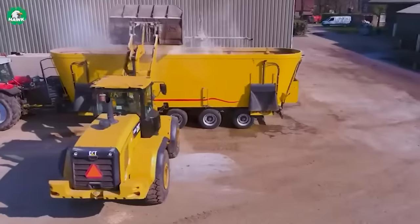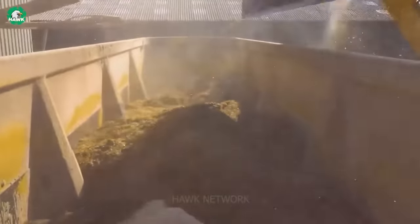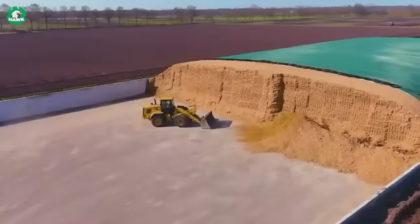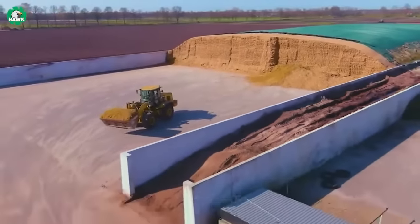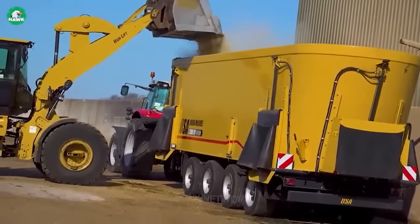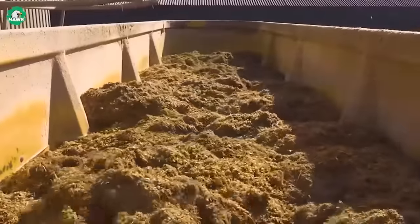This is the world's largest feed mixer, manufactured by USA Equipment, a pioneer in the field of agricultural equipment manufacturing. This giant machine was developed to mix and distribute feed quickly inside the barn, saving the breeder time and energy. With a fermentation capacity of up to 30 tons, this giant four-axle machine is equipped with three drive shafts and an Allison 4700 automatic transmission, making it easier to control and operate.